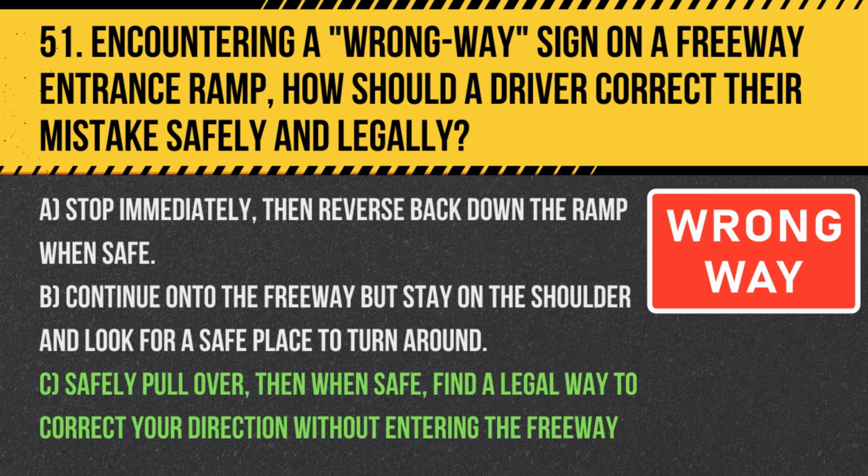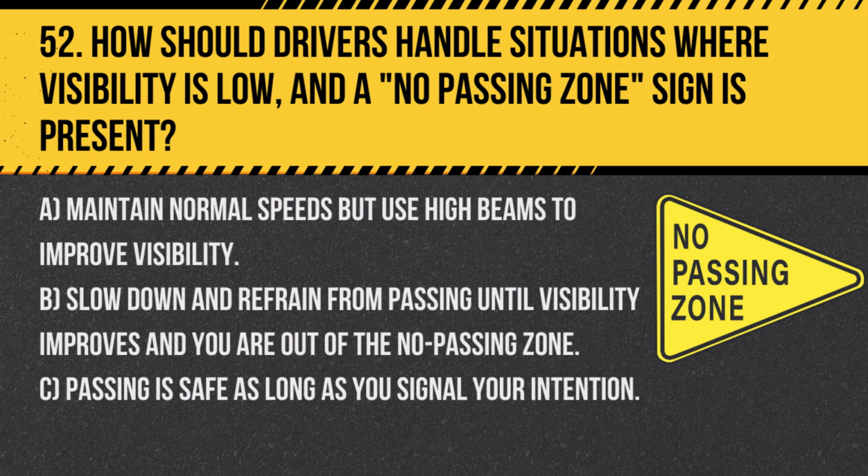Answer: C. Safely pull over, then when safe, find a legal way to correct your direction without entering the freeway. This approach minimizes risk to the driver and others on the road. Question 52. How should drivers handle situations where visibility is low and a no passing zone sign is present? A. Maintain normal speeds but use high beams to improve visibility.